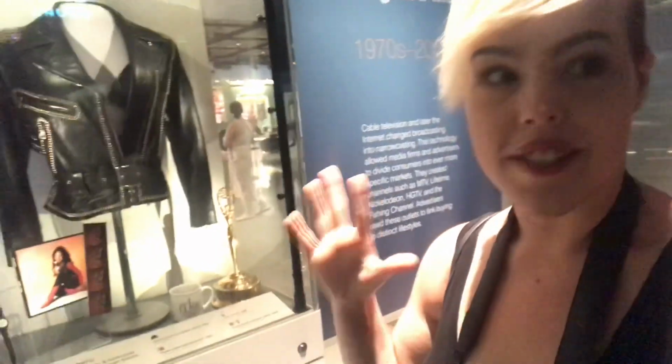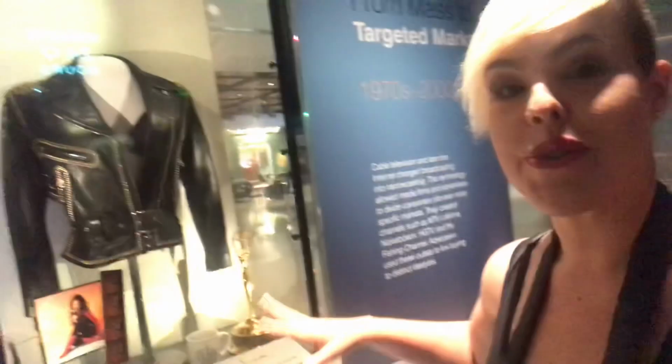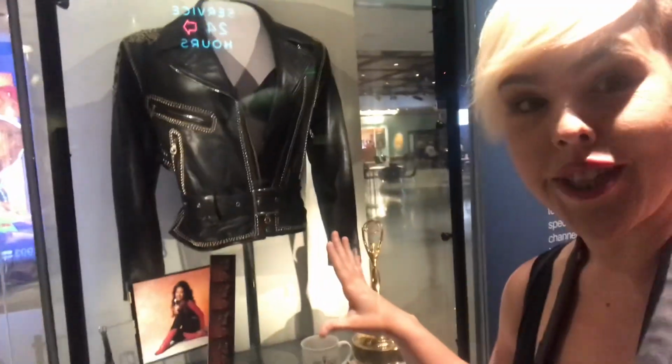It's such an interesting compilation in this area because you have Selena's jacket. And only a few feet away, the crash test dummies. I remember both of them like they were yesterday. And now they're side by side in some weird juxtaposition. And you can't help but have a little bit of a smile, knowing that these things are important enough to be here. And yet, they're part of my past and my history.